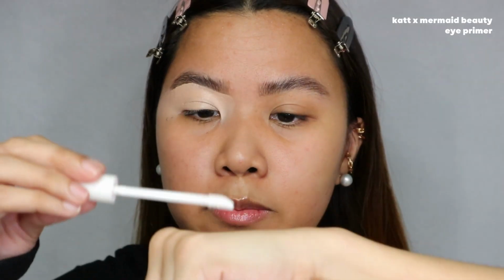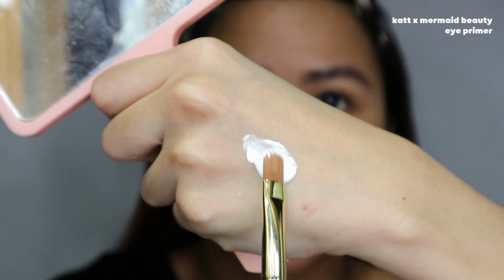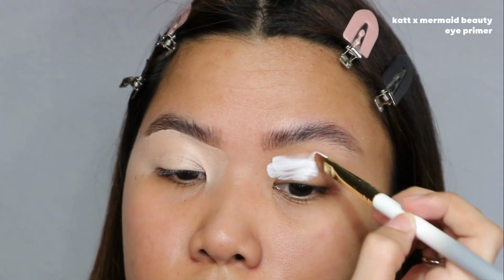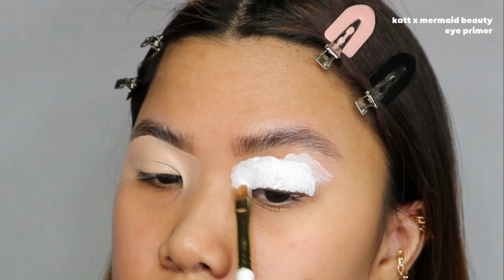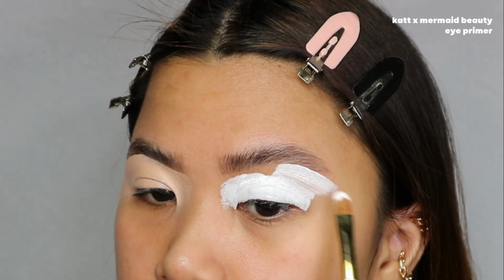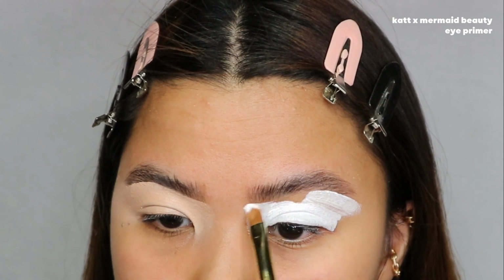So now I'm going to be using my Katt X Mermaid Beauty Eye Primer. I'm going to apply it at the back of my hand. Hindi ako naglalagay directly sa eye ko. So with eye primer, I know people have doubts about it. It's because they think it's a cash grab or another step in your makeup routine. But eye primer will help your eyeshadow stay in place throughout the day because of its oil blocking properties. It acts as a double-sided tape. It grips onto your eyelids and your eye makeup, whether it's matte, shimmer, or pigment eyeshadow.